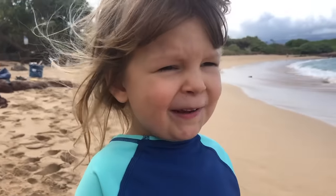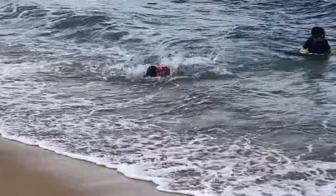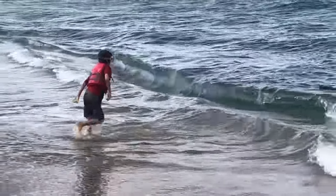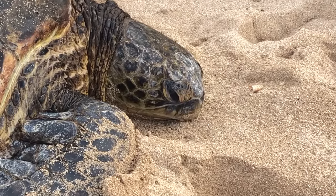Are you still counting? Seven, eight. River is still counting. And there's Axel swimming. I wonder if he sees a sea turtle under there. Oh, look, its eyes are open. Hey, sea turtle. It was sleeping.